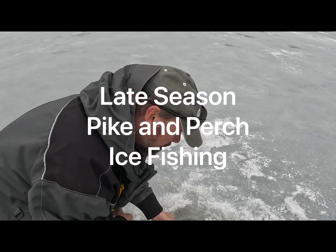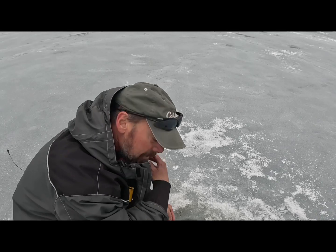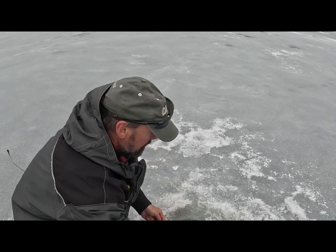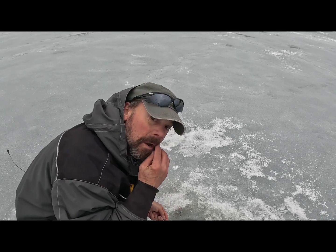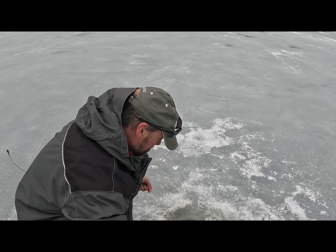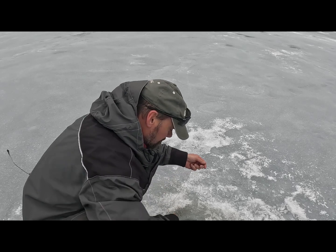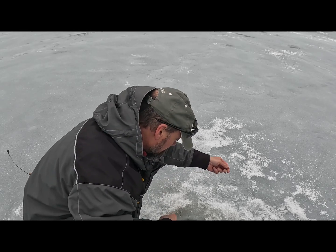This is a real good northern here. I'm in late February, using dead bait in about 6 feet of water, and these pike are coming back into these shallows for these perch that are spawning.